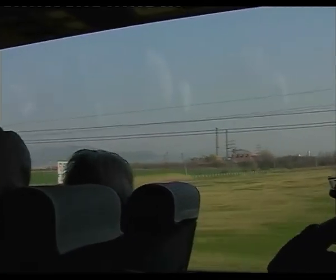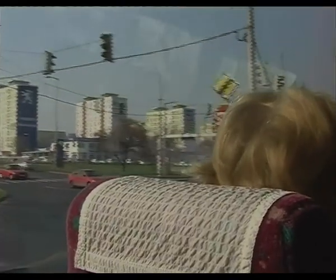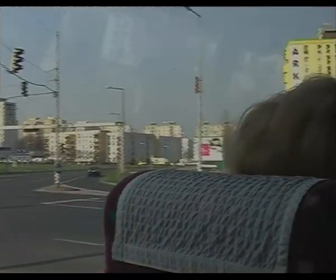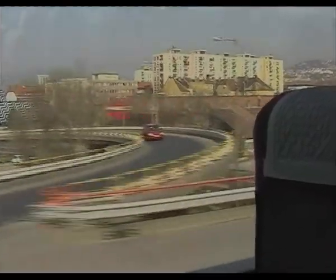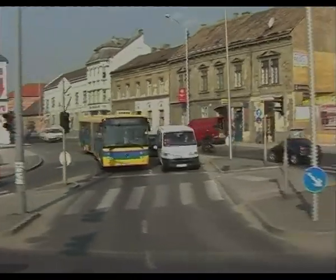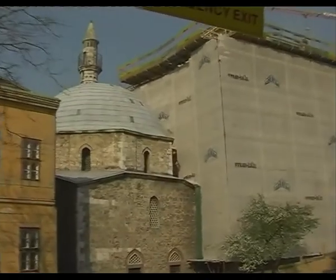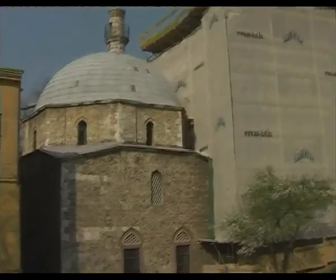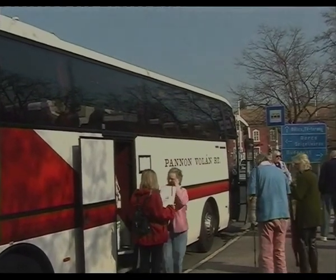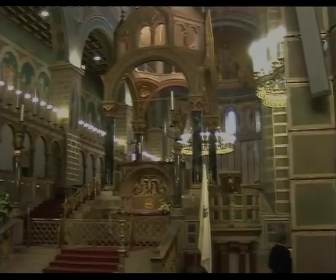Pécs not only had a coal mine, but for a short time uranium was also mined near here. This mosque is a reminder of Turkish rule. We are able to visit the Roman Catholic Cathedral and marvel at its ornate interior with splendid frescoes on the walls and ceiling.